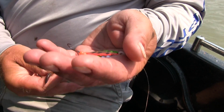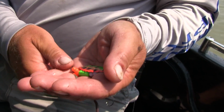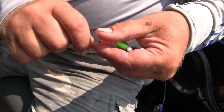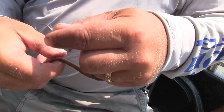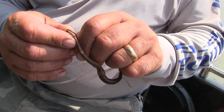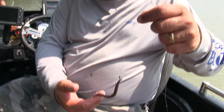So on this worm harness, it's a pretty simple setup. Two number 2 octopus style hooks. We are just taking a standard night crawler. It's running away from me. On the top hook, we're just catching the nose of it. We're pulling it out straight, and we're putting the second hook into it. Reason for the second hook, walleyes are short hitters. So when they come up and grab that night crawler, if they miss the front hook, they're gonna get into that back hook.